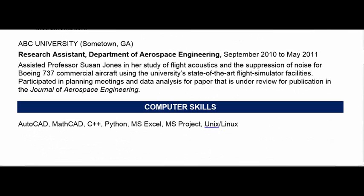He finishes his resume with a list of computer skills. And I want you to notice that these are specific computer proficiencies. He is not saying proficient in a number of programs. He's not saying highly developed computer skills. He's saying AutoCAD, MathCAD, C++, Python, etc. He's telling us the exact computer skills that he has so that the prospective employer knows exactly what he does know how to use.